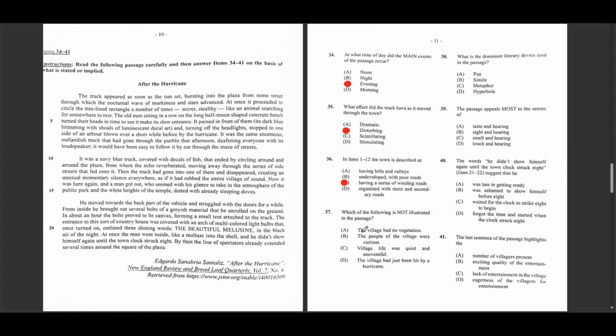So we have, in terms of the village had no vegetation, nowhere did we see this, right? So this wasn't really illustrated there. So A is our answer.